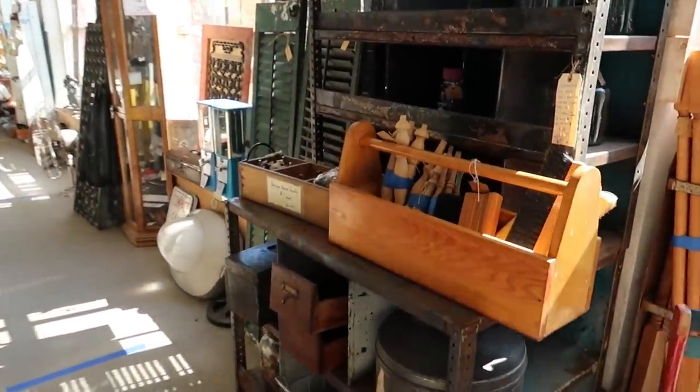Louis. So we are here at Treasure Isles Antique Mall. Yeah, so we're gonna head on in here. Let's go find some treasure. All right, we just walked in.